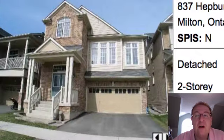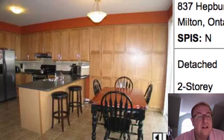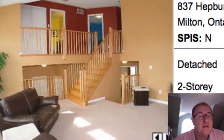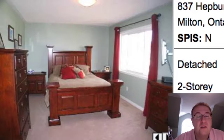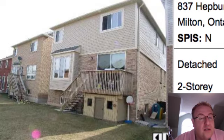837 Hepburn, $499. And you can see the layout here. Kitchen's done, the extended pantry. So it's set up like a split level. I've talked about these before. A couple stairs down, a couple stairs up, and they finished the basement too. So you're looking at about 3,000 square feet in this home, including the finished area in the basement.